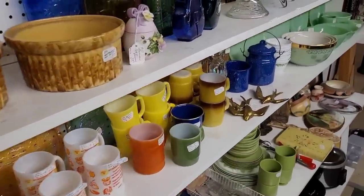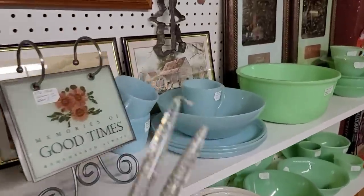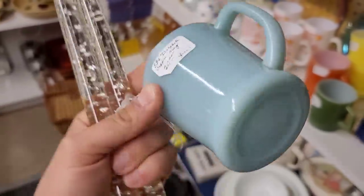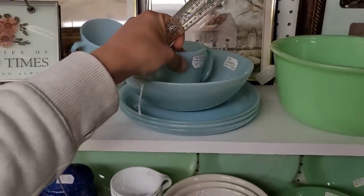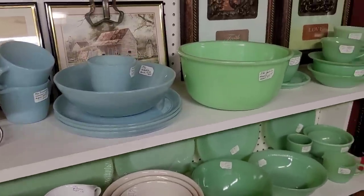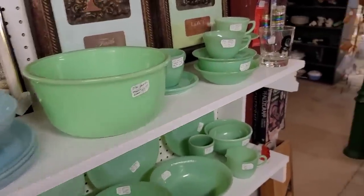Some fun stuff, but it's just... What is this? Blue jadeite? Delphite. It is from Fire King, isn't it? $20 for a mug. I don't know my stuff like that. Like this jadeite Fire King stuff. That probably might be a good deal. Truthfully, don't really know. You'll have to let me know in the comments.